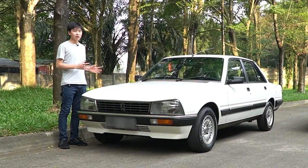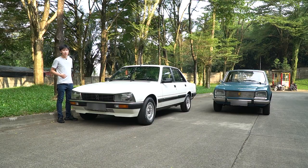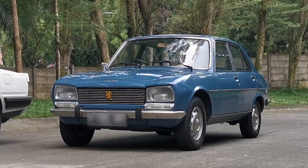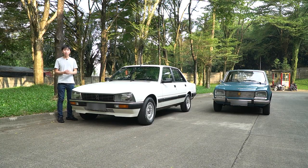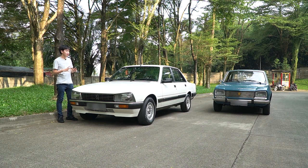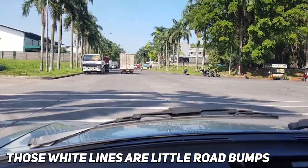Now, the Peugeot 505 does have a predecessor, the Peugeot 504. There it is. When this car was new, it had the challenge of maintaining the reputation held by the 504 of being a car that's extremely comfortable, especially on bumpy roads. I took a ride in that 504, and that is one of the most comfortable car rides I've ever been on, especially over road bumps. Literally, it just glides over them with no problem.